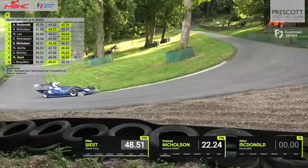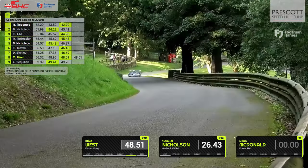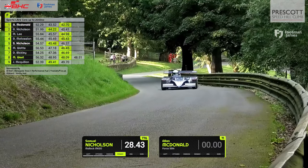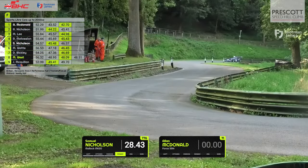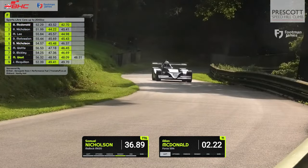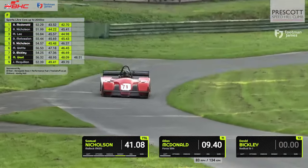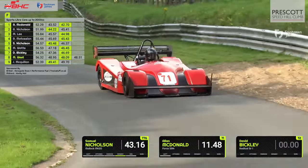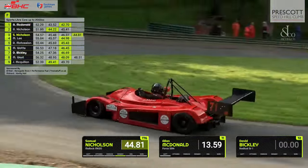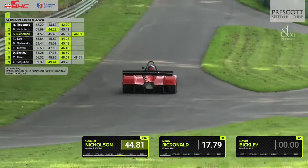Right, Mike West is over the line in the Fish of Fury with a 48.51. Not really any improvement. He's been bouncing around the low 48s all afternoon. Sam Mickelson was second quickest, then dropped down to fifth. Partner Robin in this car is actually second quickest, so Sam's looking to improve, and he's going across the line with some time, 44.81. Yeah, that's much better. Moves him up to third again.